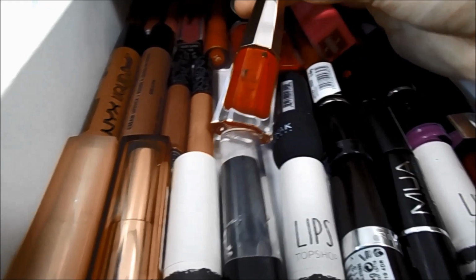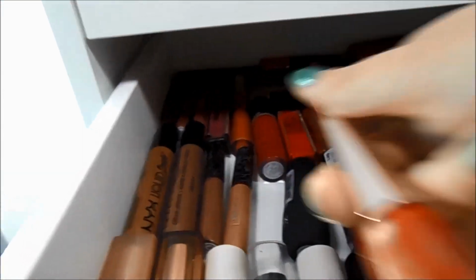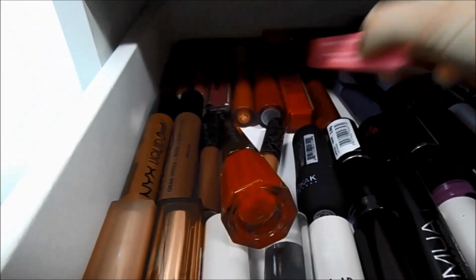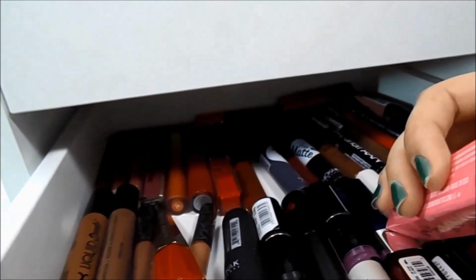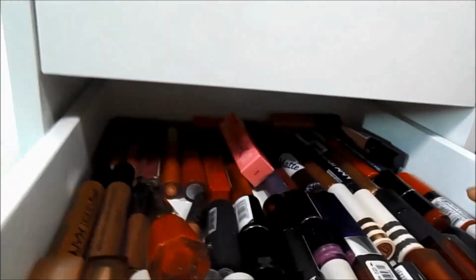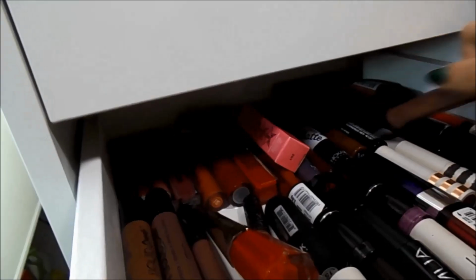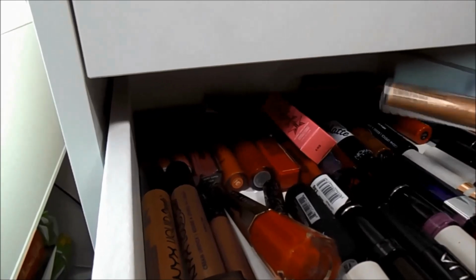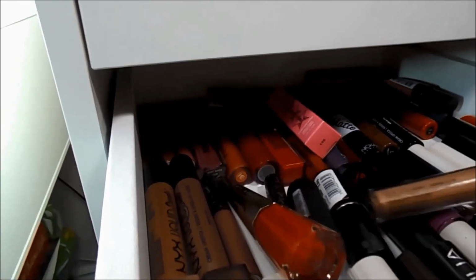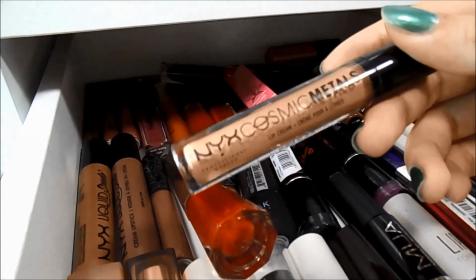Also in love with the Fenty Beauty liquid lipstick. I have also got another Jeffree Star lipstick. This is in the shade Androgyny. I do also have another one which is called Crocodile Tears, which is beautiful. I've also got a NYX Cosmetic Metals lip cream. This is in the shade Retro Harmony. This is a beautiful nude shade for me.